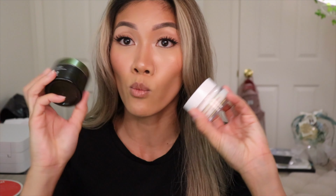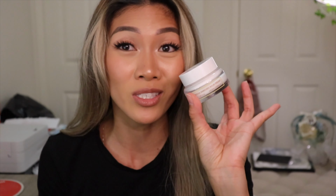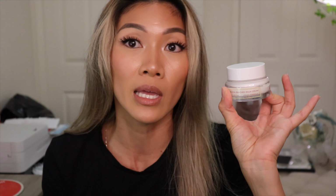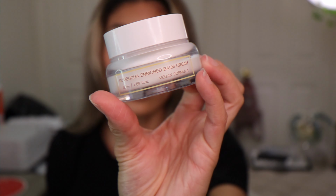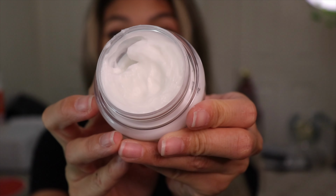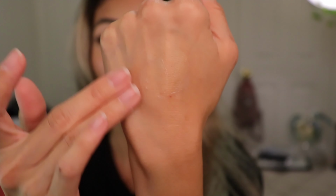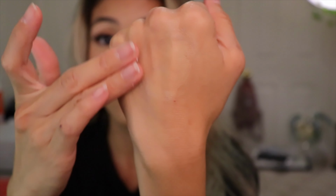Alright guys, so I have two creams right here. One I use for the day, one I use for night. So the first one I'm going to talk about is the Kombucha Enriched Balm Cream. Now when I first received this, the word balm kind of freaked me out because I was thinking it's going to be thick, but it actually isn't. What's great about this is that it contains black tea extract to improve dry and sensitive skin with protection and increased moisture retention. It's a highly moisturizing balm cream that keeps the skin glossy for a long time.